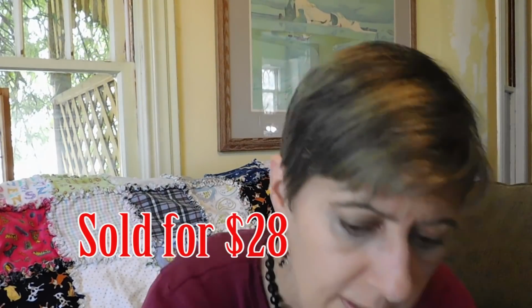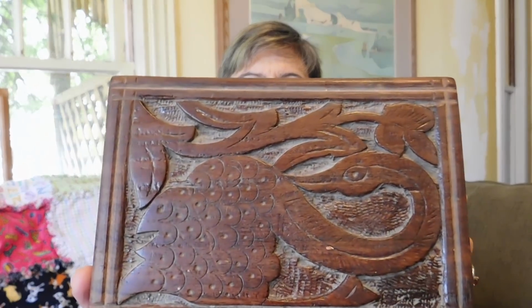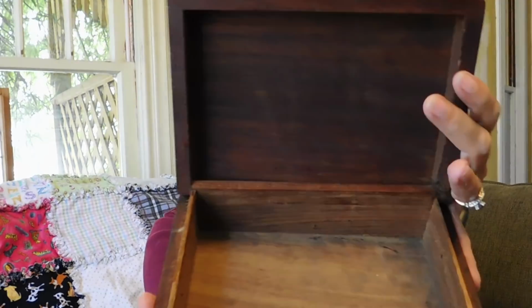And then from the same dealer as that, I got this nice hand-carved box. This, I think, is probably a stork. I don't know, it kind of has webbed feet. But I think it's a stork or something like that. This might have been a cigar humidor or maybe a cigarette box. I'm not sure. Maybe just a trinket box. Doesn't have any marks on it, but it's nice. Anyway, $5 for that.